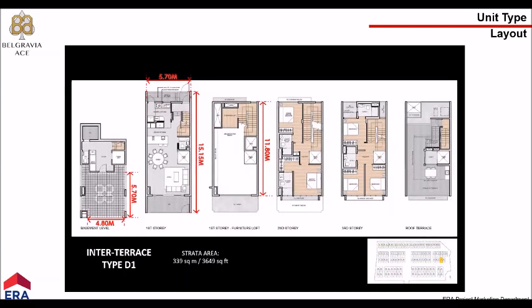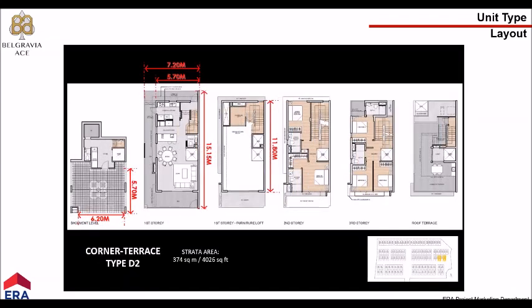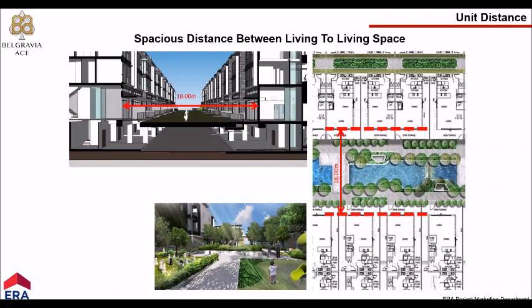Then D1 will be the only unit, the only inter-terrace, 3,649 square feet. So the dimension is given here. There's only 1 unit, and likely it should be the cheapest unit based on the floor area. D2, 2 corner units that are beside D1. Also rare, just 2 units. Okay. Unit space is between living to living space. So 18 meter. This is from the edge of the living to the living. Or from here, you can see.